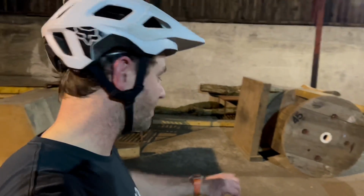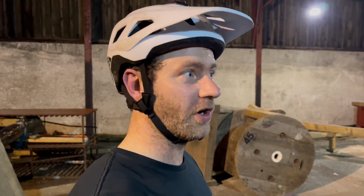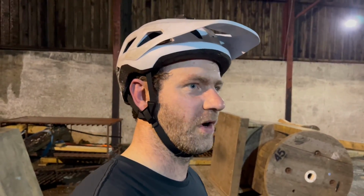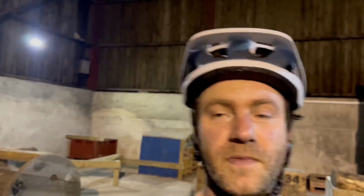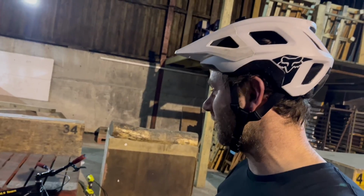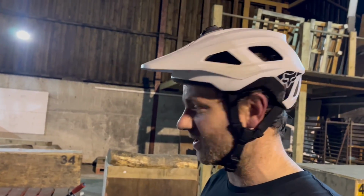The only reason I really stopped is, one, I've run out of time today for now, and I also think I might have made a mistake earlier and put the wrong non-drive side cup with the bottom bracket, because it was moving a little bit and I was like, that's not right. So I'm going to go home and try to sort that out. But otherwise, what a bike. I'm going to make a proper edit with the Canon, the decent camera, and have a proper ride with this, because it's so much fun.